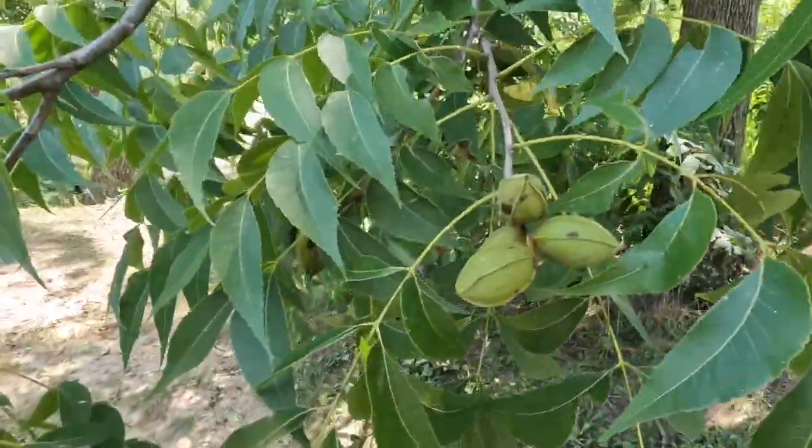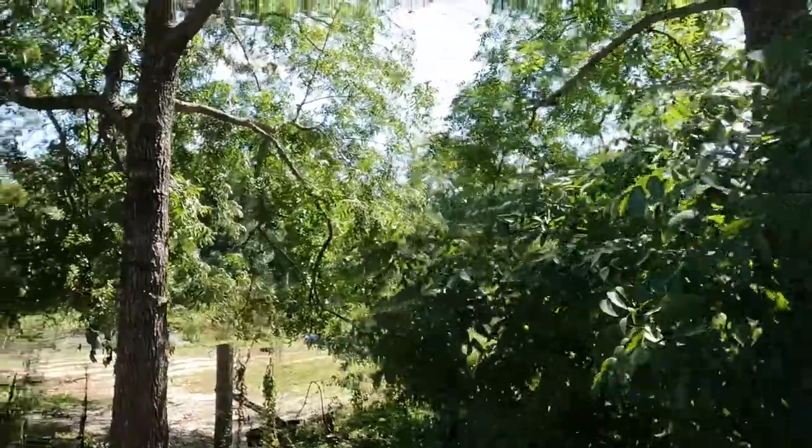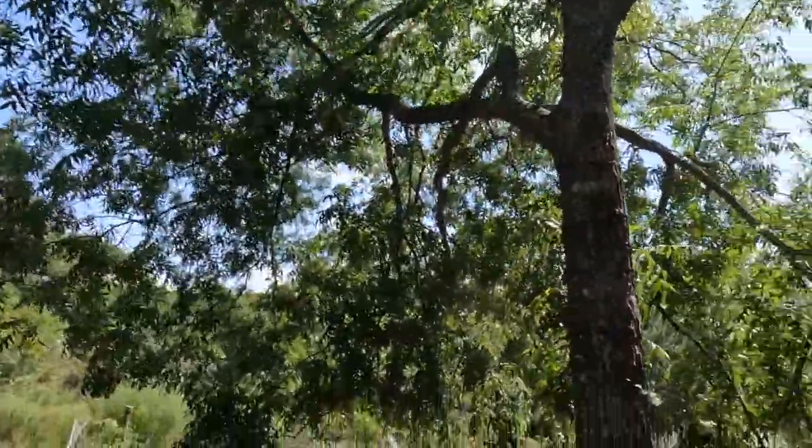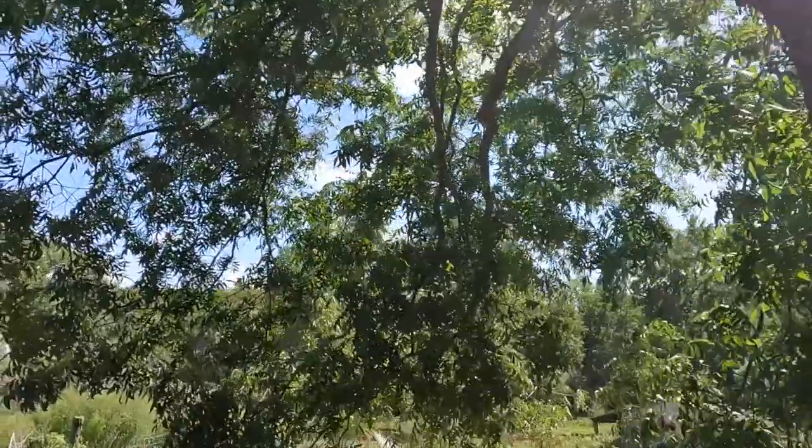Pecan trees, pecans are growing. We have an abundance of pecans just around here, pecan trees. They provide great shade. The squirrels typically eat them up before we're able to get them, so it kind of sucks, but you know, it's part of it.